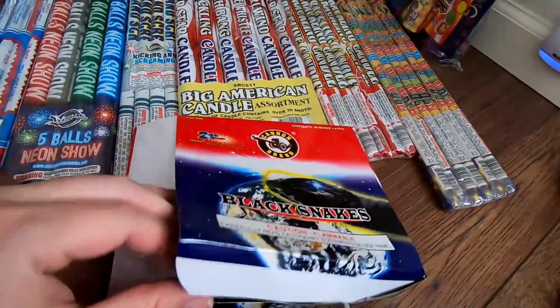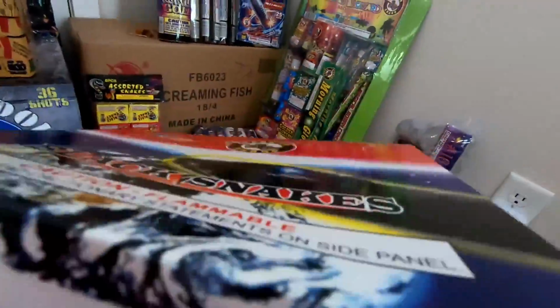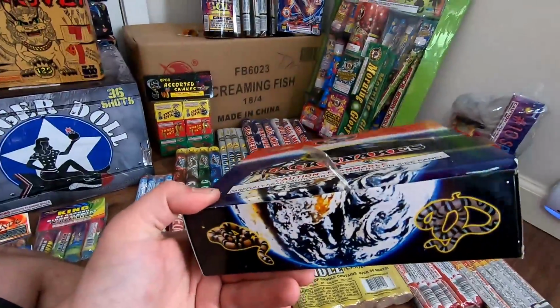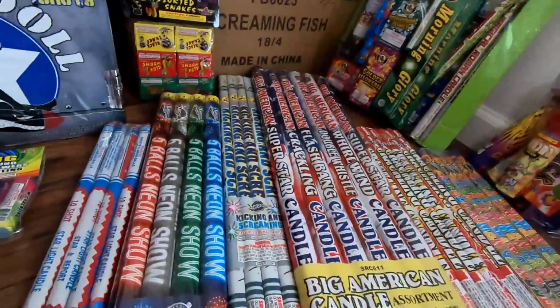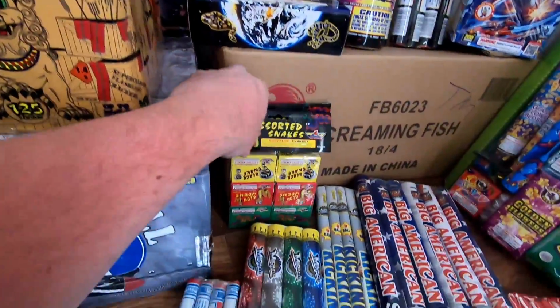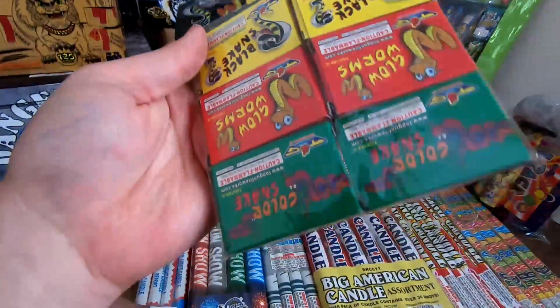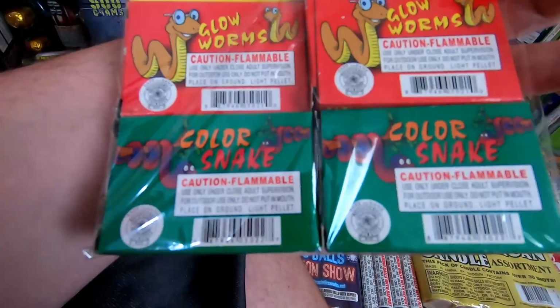Haven't had snakes in a while, but if you want to throw a couple of boxes of these in a fire pit out here at the lake, just to obviously light some snakes. So we got 2 brands. We got a pack of the Canon brand, and then we got the assortment of Top Gun. I believe these are, yeah, they're all black snake, glowworms, color snake.